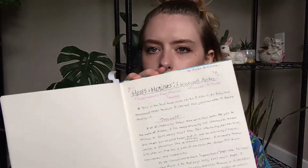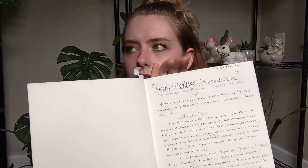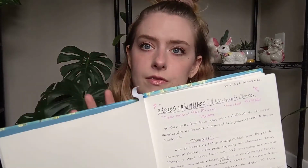So anyway, I left several pages blank, and then this right here is where I logged the first book that I had finished once I acquired the journal. But yeah, so that brings me to actually talking about the books.